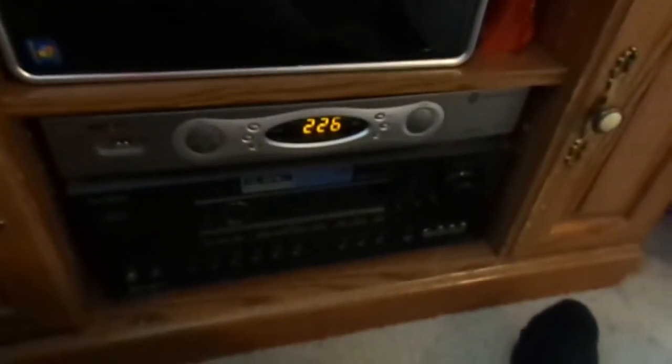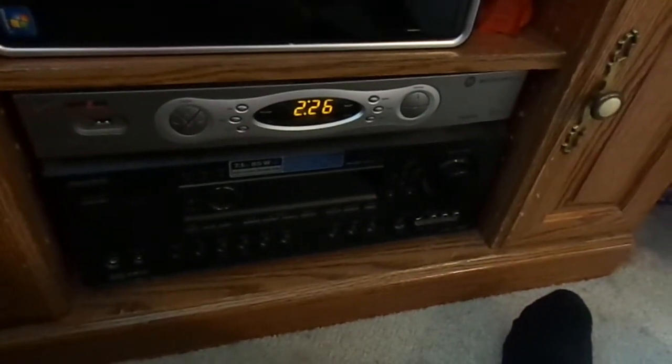Still got my TV here, my good old Insignia. Works as good as ever. Still have my same amp and my Motorola box for FiOS.